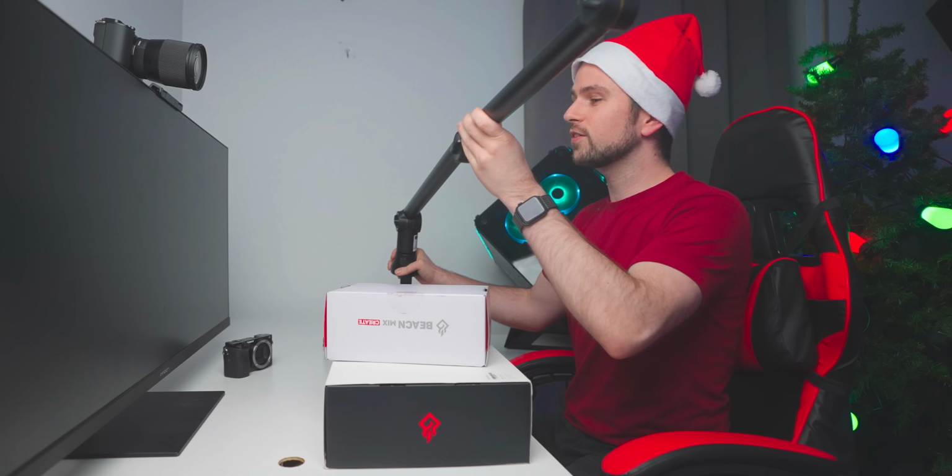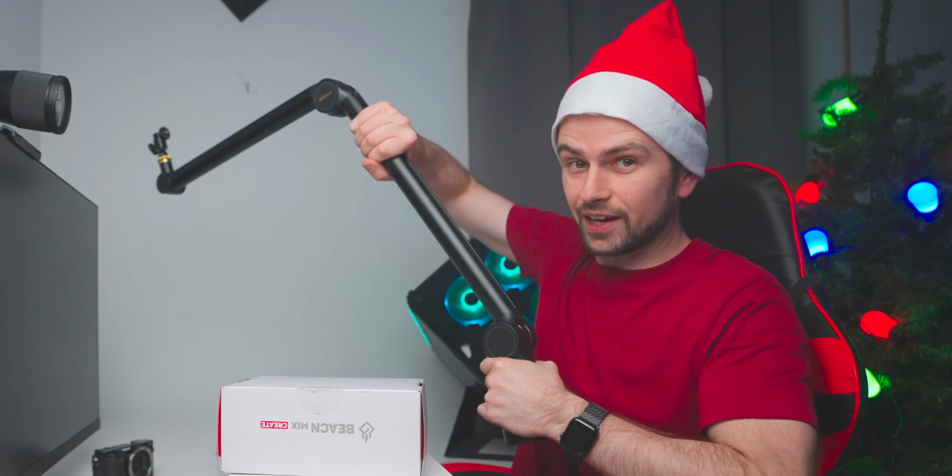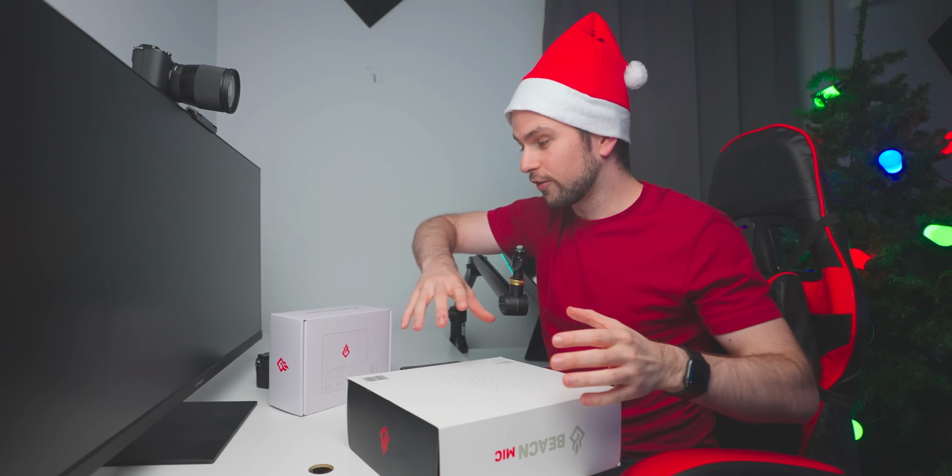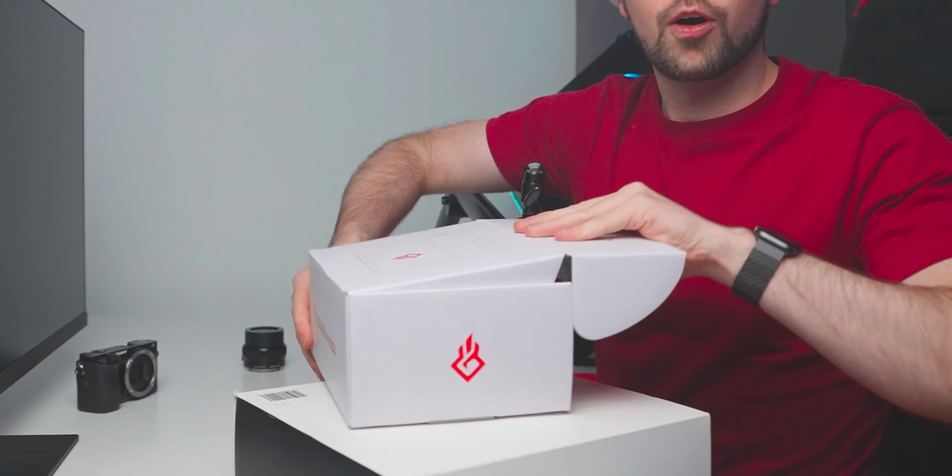So this here is the microphone arm, and the reason I think it looks so good and not like all cheap microphone arms is that it's a very beefy thick arm. So I'm gonna connect it to the side table, and the microphone, well, microphone and audio interface combo are really exciting.